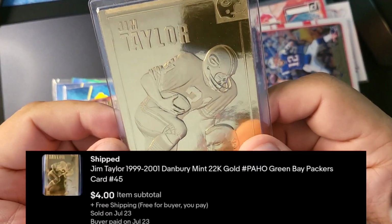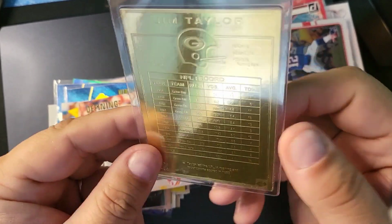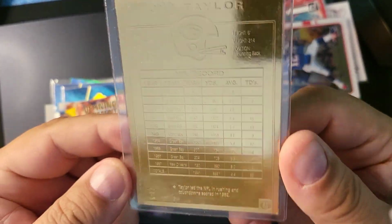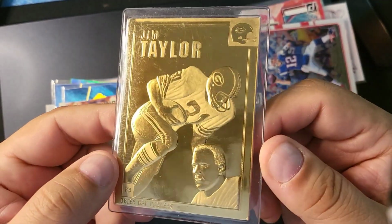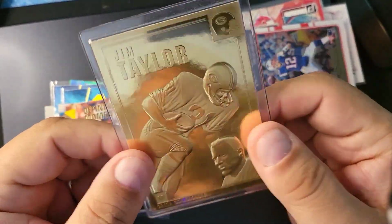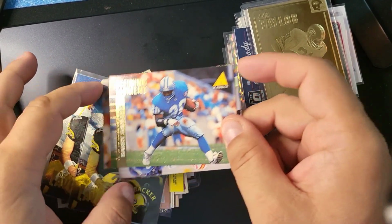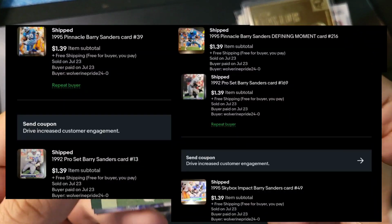A 2016 Optic Brady, first year of Optic, $10. These were doing about 15, 16 or so, kind of at the peak, so 10 isn't too bad. There's a Jim Taylor Gold. I got that big lot of these mint. I think they're the Mint company gold cards. They're kind of sealed in these little plastic holders. I sold another one of those, which is nice because they're kind of bulky to store. I'm happy to see those going.